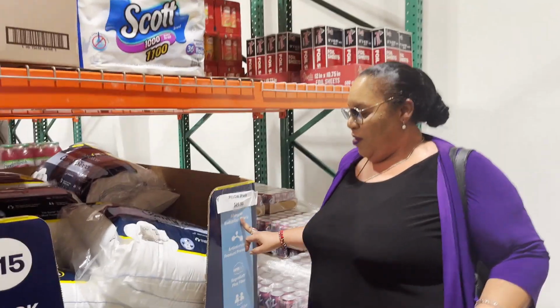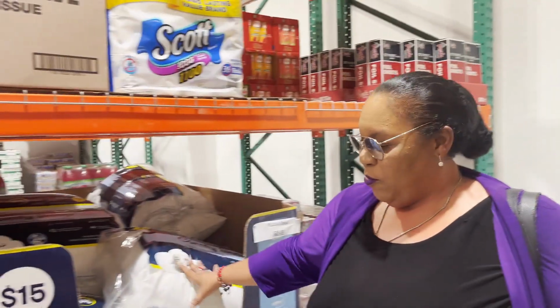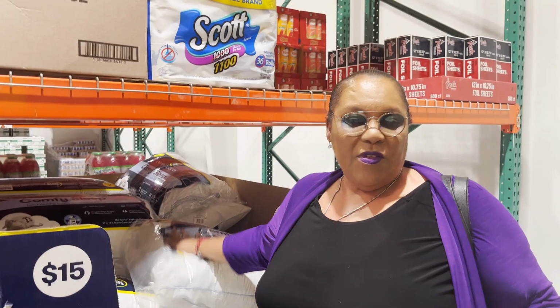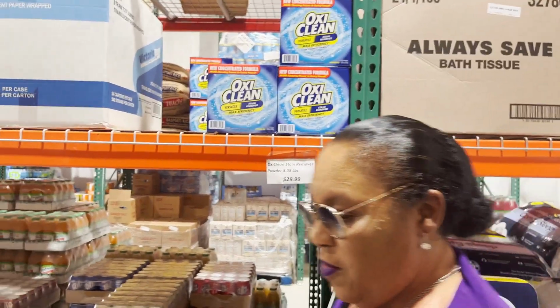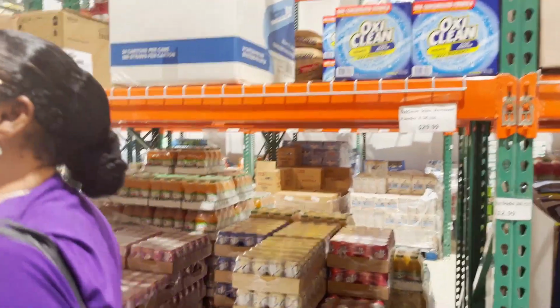For $25, you can wear good colors here. So if you're looking for nice, comfortable colors, you can check out GK Wholesale. They have soles. They have all types of.